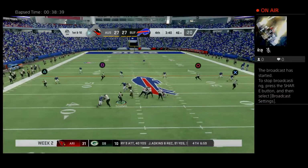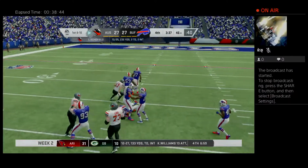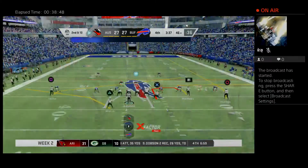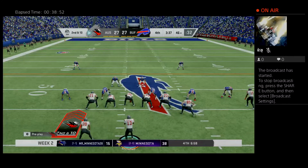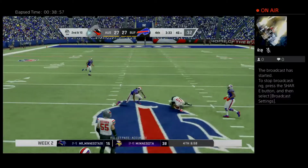On 1st and 10, Schofield. And that's going to be incomplete. Too tough to hold on to that one. It's 2nd down. An incomplete pass on 1st down leads to a 2nd and 10. To throw again, Schofield. Oh, there's that man again.